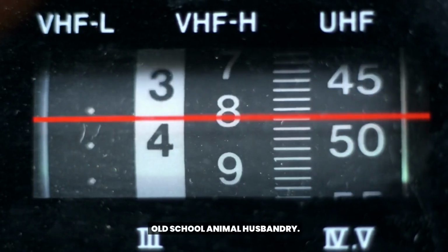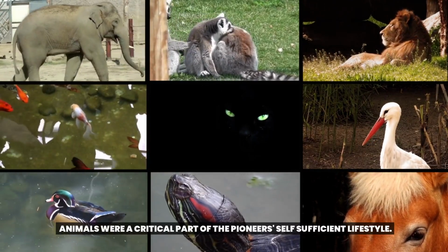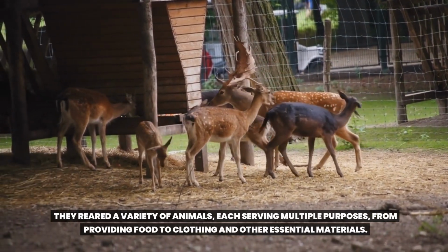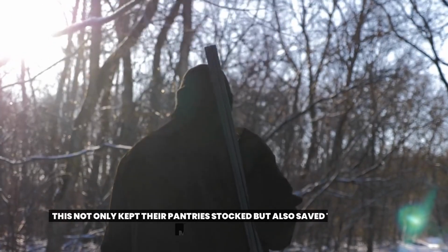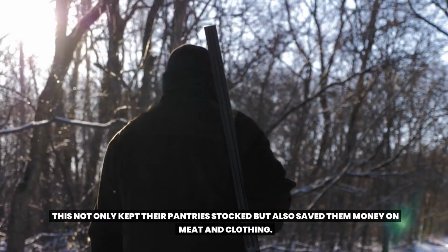Old-school animal husbandry. Animals were a critical part of the pioneers' self-sufficient lifestyle. They reared a variety of animals, each serving multiple purposes, from providing food to clothing and other essential materials. They also mastered hunting and fishing techniques. This not only kept their pantries stocked, but also saved them money on meat and clothing.